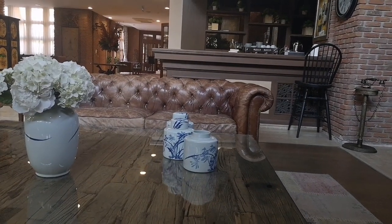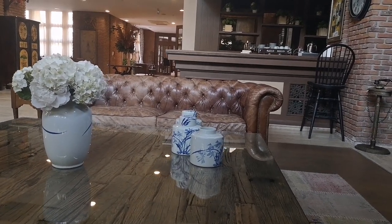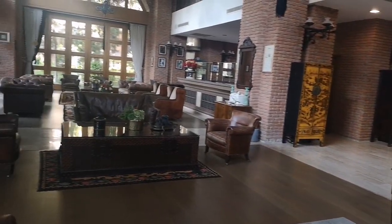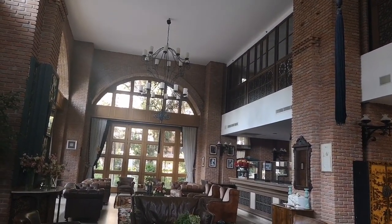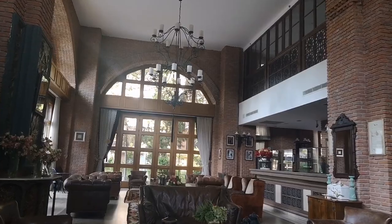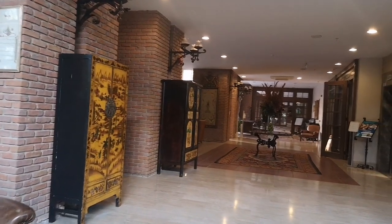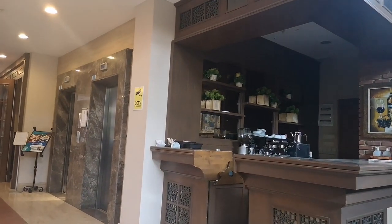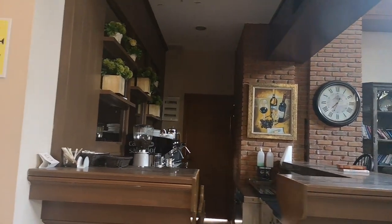This is the ground floor of the building that we are in. There are several buildings around here, but this is the ground floor. We are on B block, and this is the ground floor. Look at that! Look at that chandelier, and it's very nice. So this is the ground floor, and there is a coffee shop, a counter that you can have your coffee.